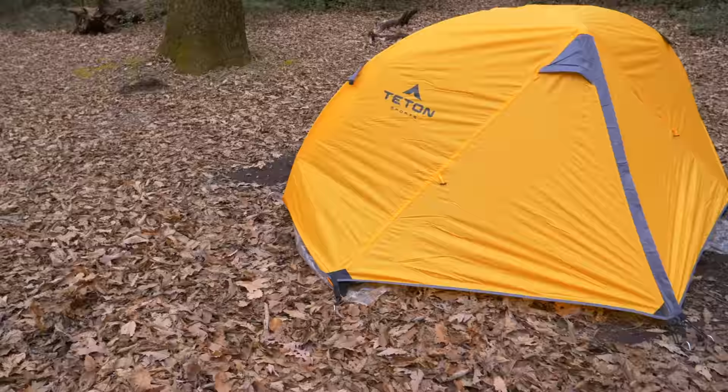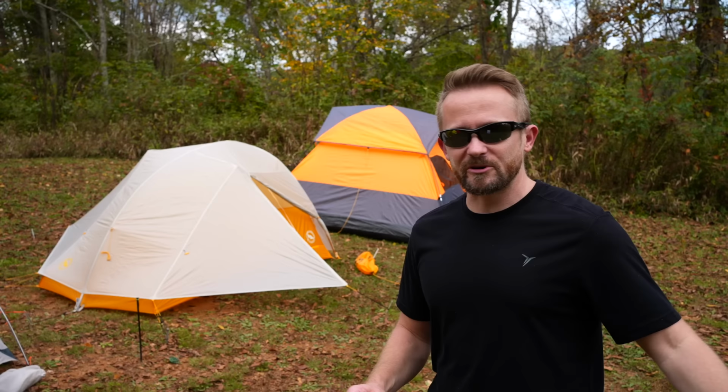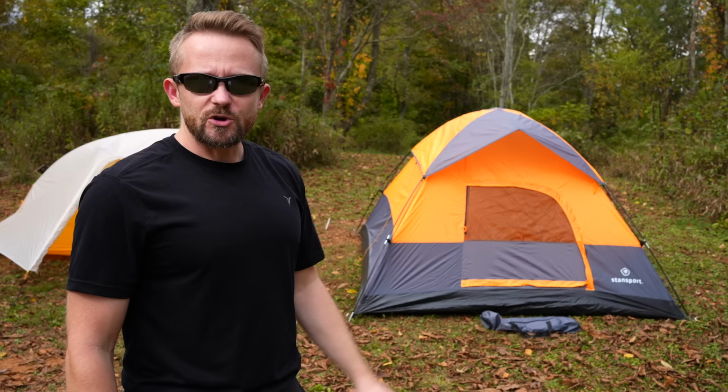So here's an example. If you live down in Florida, you're doing all of your camping in Florida, the odds are you do not need a four-season tent. Going back to the two-season tent, again, this has fiberglass poles. Do not use fiberglass poles in temperatures below freezing because they have a tendency to shatter. That would be a big mistake.